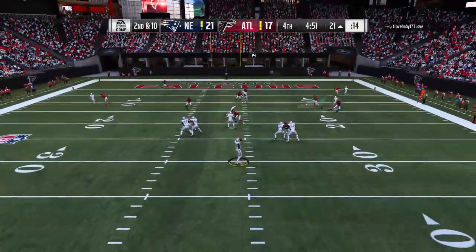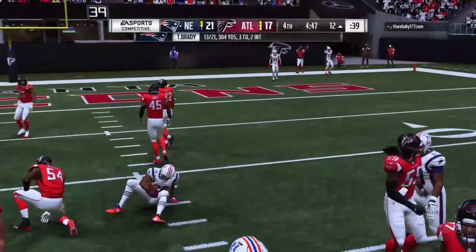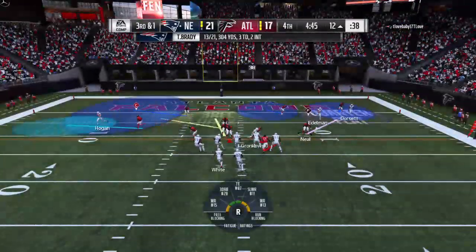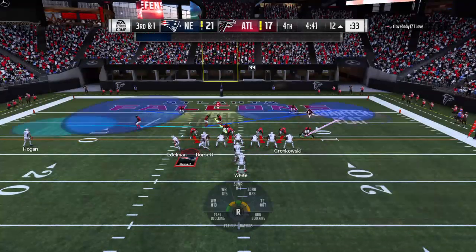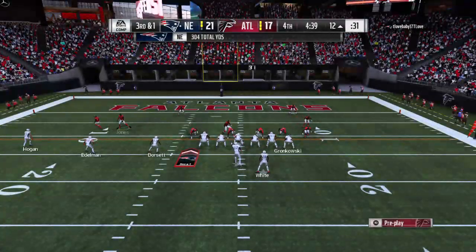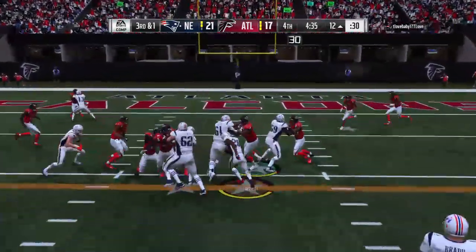Brady again here on 2nd and 10. And a dump off to White. And he'll go down here at the 12-yard line. It's a gain of 9 yards. And that is going to set up a 3rd and 1. Looked like a pretty good, safe play right there. No, he's had trouble with the interceptions in this game. Hits his guy out in the flat.